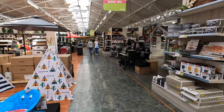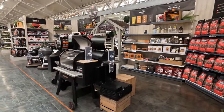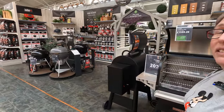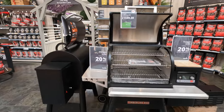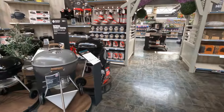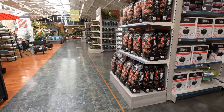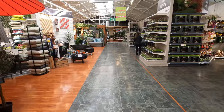Seems to be a lot in this end of season clearance sale. Including barbecues. Well, that barbecue is almost bigger than our cooker at home. They have barbecue demonstrations and stuff here, don't they? They have masterclasses and all that kind of thing.